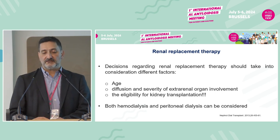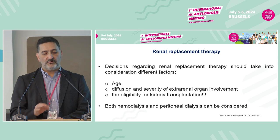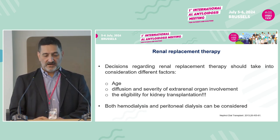Decisions regarding renal replacement therapy should take into consideration different factors. First, the age. Second, the extension and severity of the extrarenal manifestations of the disease. And the most important factor, the eligibility for kidney transplantation. Both hemodialysis and peritoneal dialysis can be considered, and in the next talk you will listen about this. But it's important to consider that kidney transplantation is the best way to replace kidney function whenever it's possible.